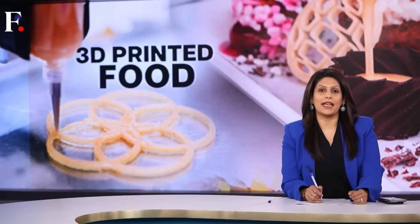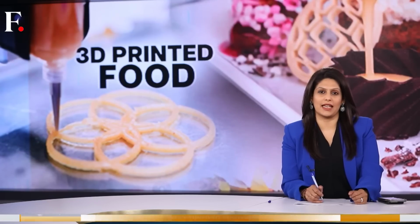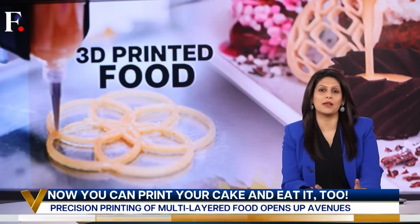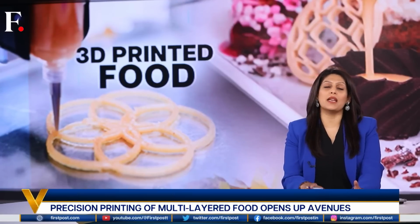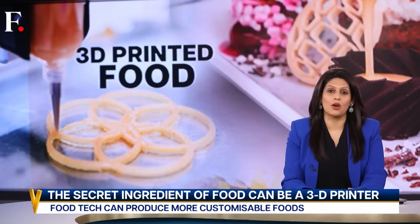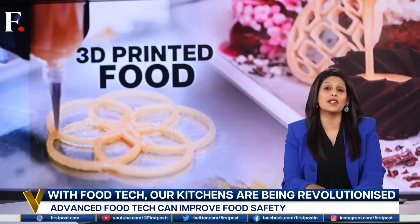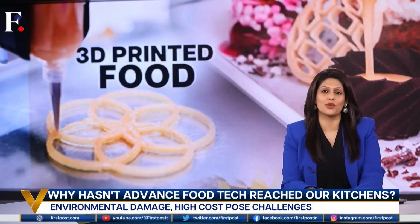Now you can print your cake and eat it too. Researchers have 3D printed a creamy, gooey cheesecake. It marks a step forward in mechanically assembling food by 3D printing. From cultured meat to 3D printing, we have come a long way. It's clear that our kitchens are being revolutionized. And with this cheesecake, the future of food looks sweet.